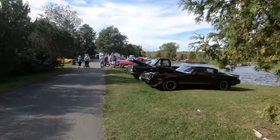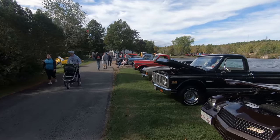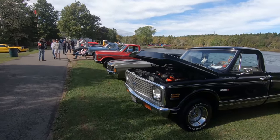I see a square body. I'm driven by gears. I really appreciate that. But we'll get to it.